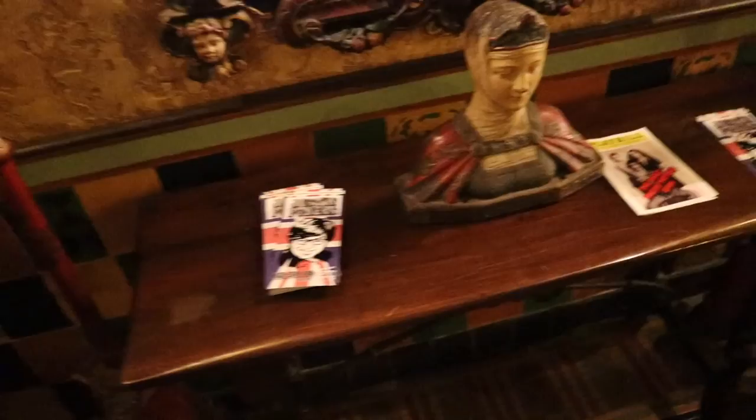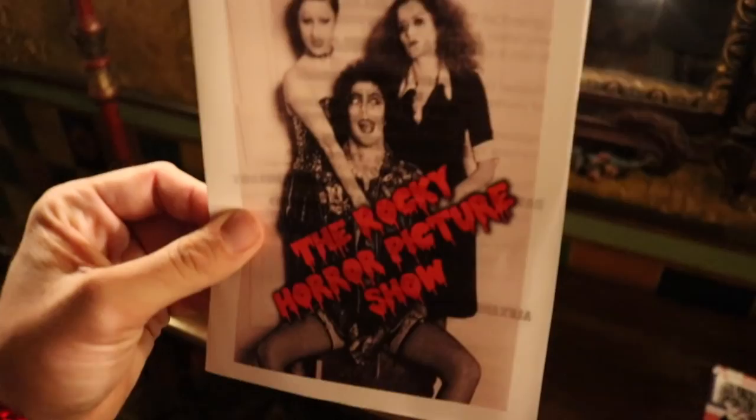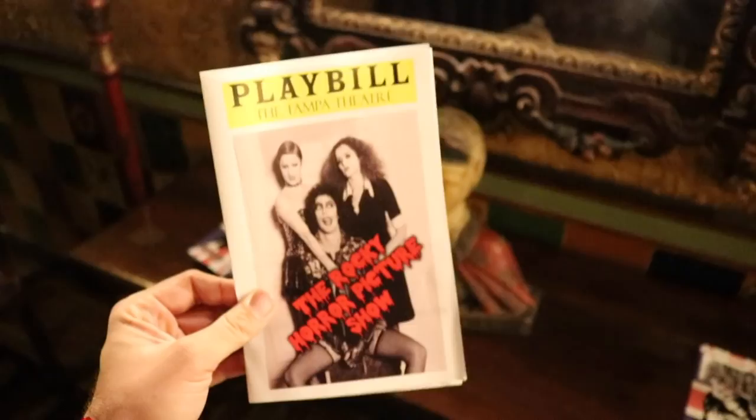Now, the first Rocky Horror Picture Show sold out, but they will be doing another one on the 27th of October if you're interested in coming. Usually sells out every year. So get your tickets now for October 27th.